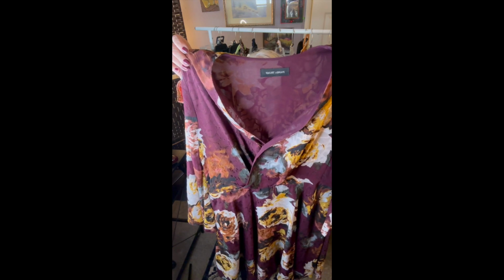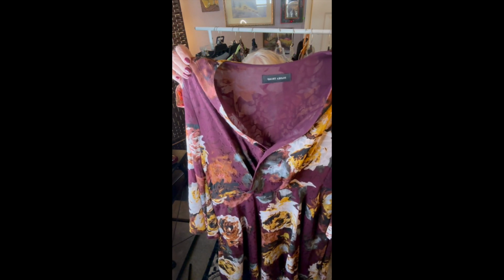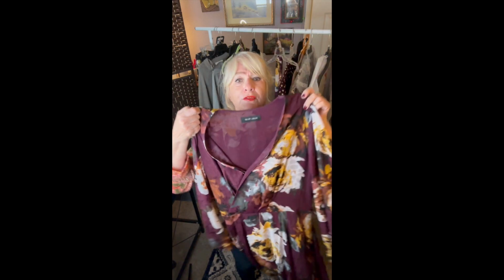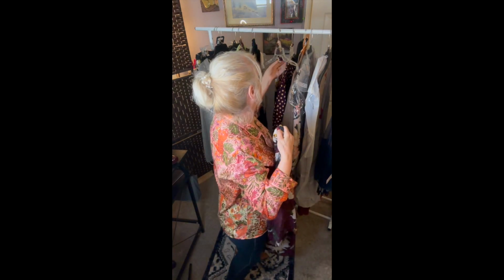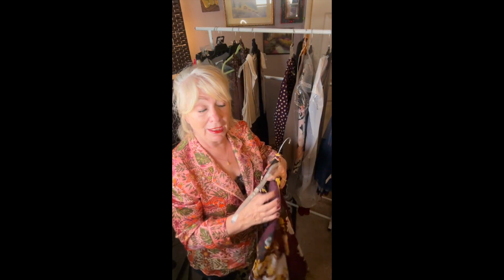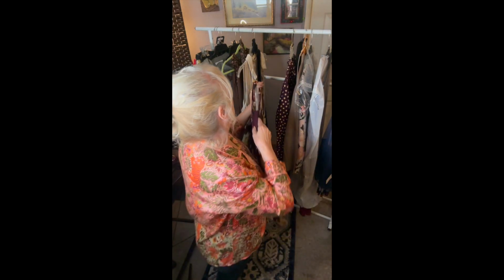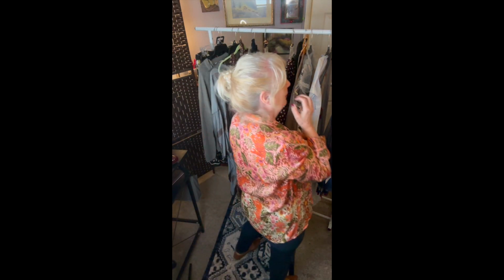It has the gold, it has the red, it has the eggplant. I'm not afraid to wear bright colors, especially because I love the autumn. So I will wear the autumn color. I'm not afraid to wear big patterns.